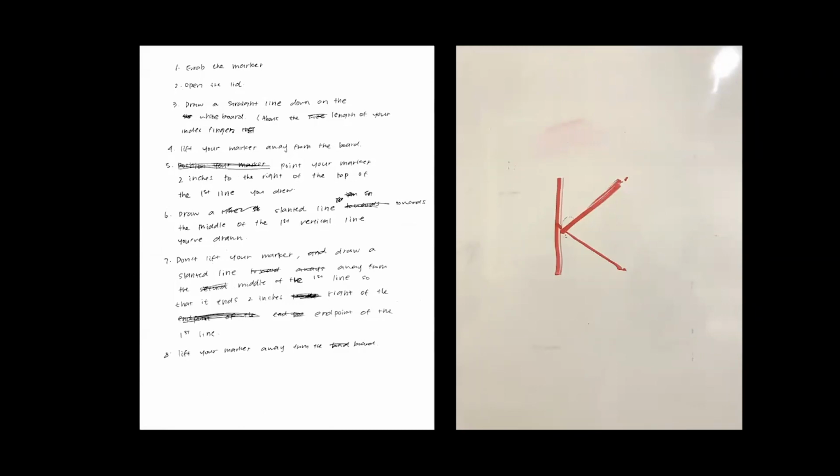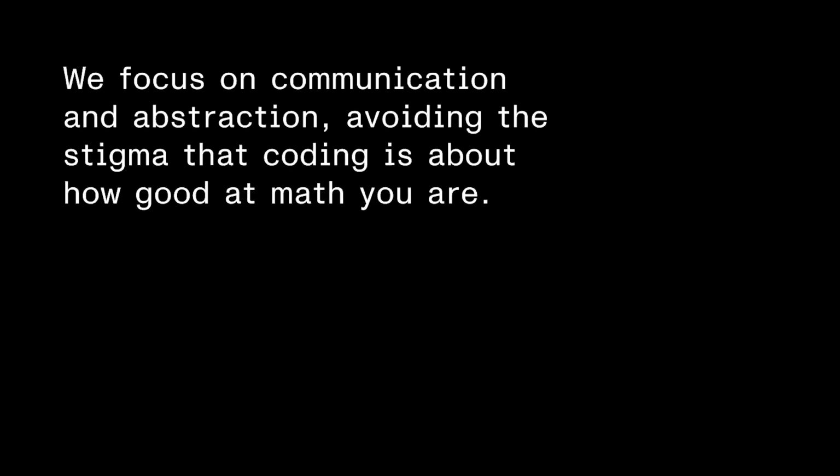What I like to tell the students when we start the class is that my background's not in computer science. I'm a graphic designer, so I understand where they're coming from, but what we focus on is communication and abstraction. We want to avoid the stigma that coding is all about how good at math you are. Coding is just a form of communication. You're learning a language. And just to remove that stigma, we don't focus on code for the first 2 weeks.